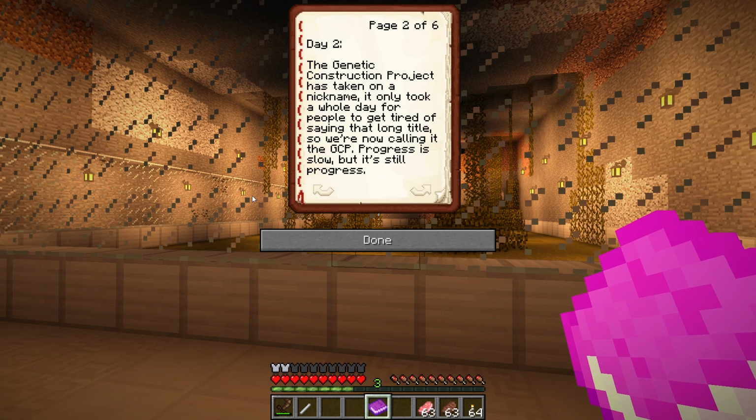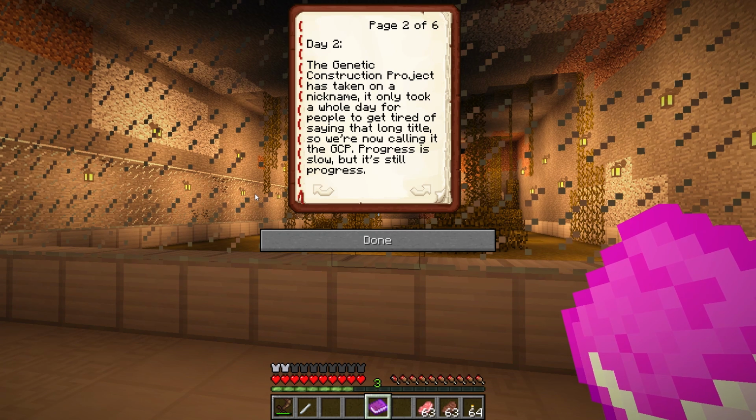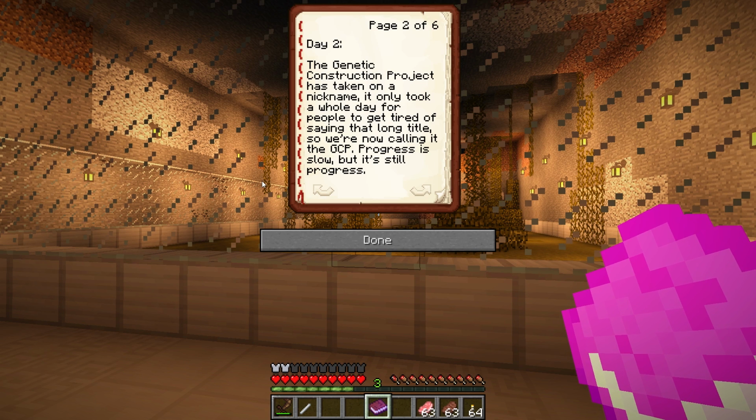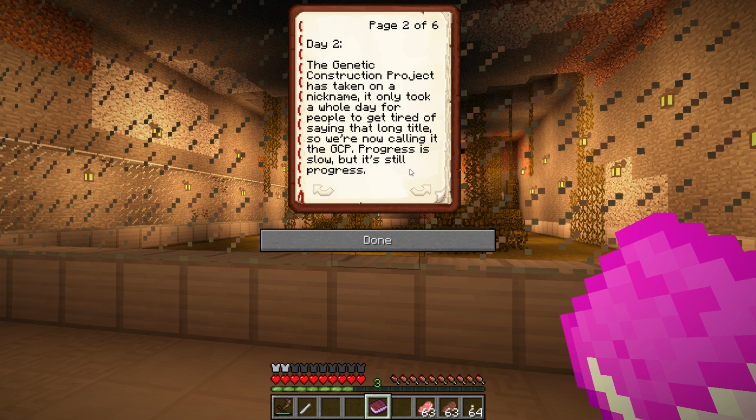Day 2. The genetic construction project has taken on a nickname. It only took a whole day for people to get tired of saying that long title, so we're now calling it the GCP. Progress is slow, but it's still progress.